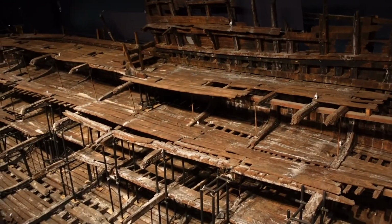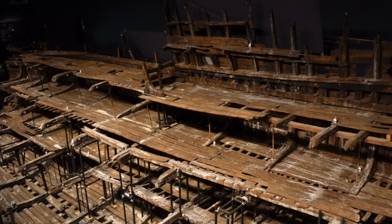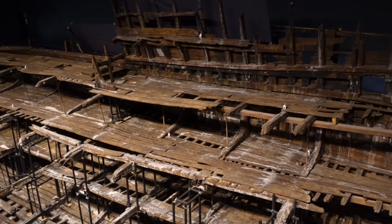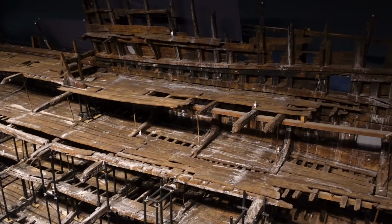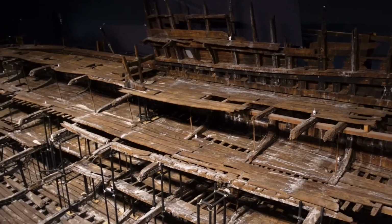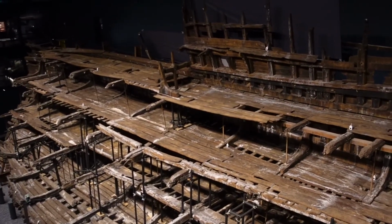Some ridiculous things I think about, like all this wood were trees. And all that time ago, 500 plus years ago, that tree was cut down. I don't know, silly things like that I think of. It's fascinating.